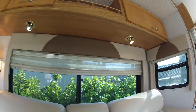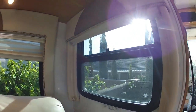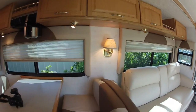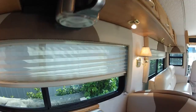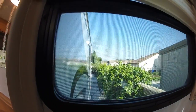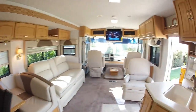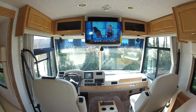Let's take a close look at these windows. Windows are very clear. All the windows are in good shape. They're, as I mentioned, dual pane windows. You can go look at a lot of motorhomes and you have a 50-50 shot that the windows will be okay. It helps to keep the motorhome protected, but all your windows are good in this one. And they're crystal clear, so if you take it someplace nice, you can see outside no problem.